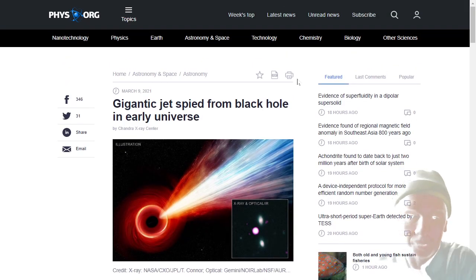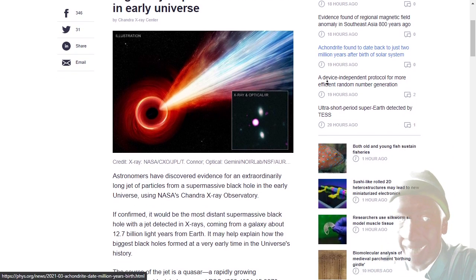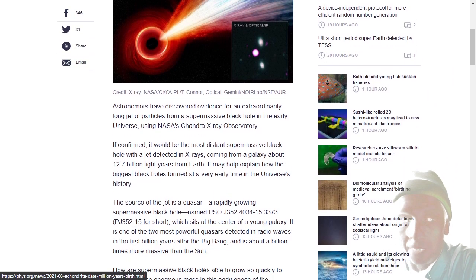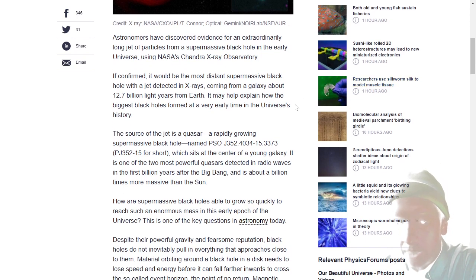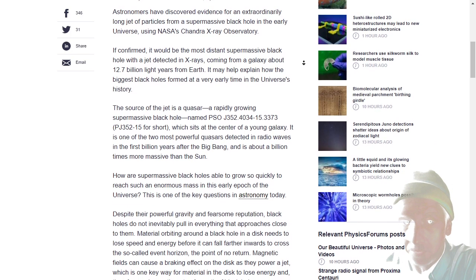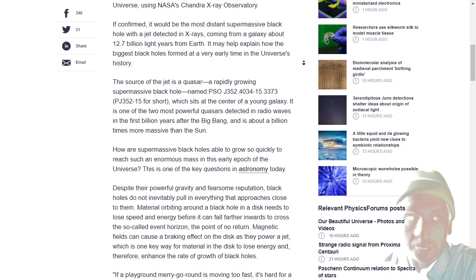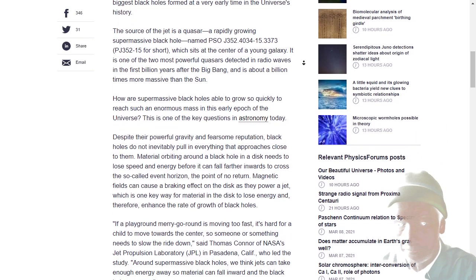Perhaps you'd like to read this article. It's on phys.org in the Astronomy and Space section: "A gigantic jet spied from the massive radio source." Yesterday we talked about a massive radio source at the core of a galaxy that's estimated to be 300 million solar masses. This one is estimated to be about 3 times that, about 1 billion solar masses. And this particular galaxy is about 12.7 billion light years away from Earth.